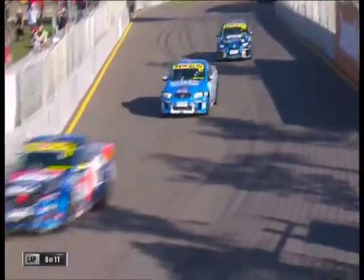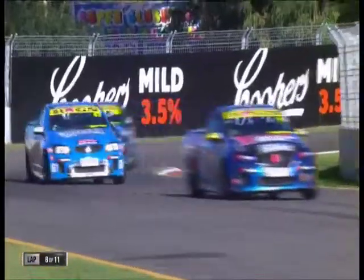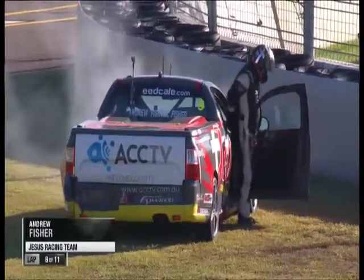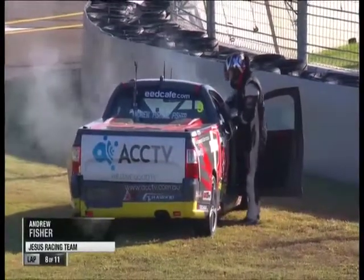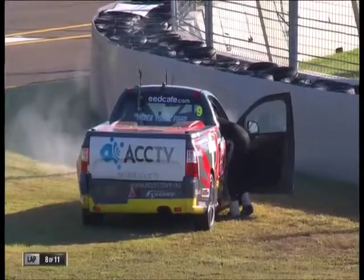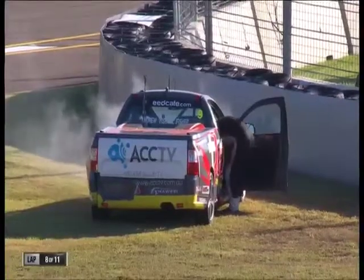Nathan was really disappointed with his qualifying effort. I read somewhere that it was actually his worst qualifying here in Townsville in 3 years, so disappointed. But look at these guys. I've got problems here for Fisher. So what we saw before was more than just running through the shortcut at turn 7. He's, by the looks of it, got a bit of dramas under the front of that Falcon, so disappointing for Andrew. But Chris Walton, he is absolutely on fire, Chad.